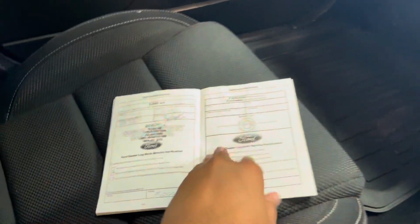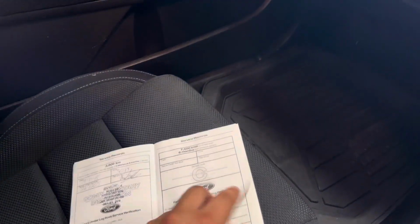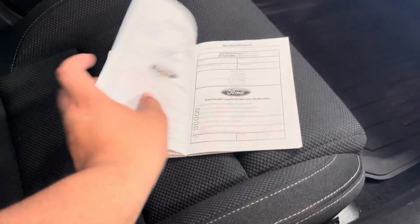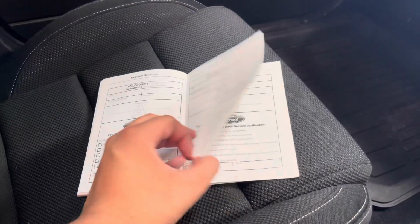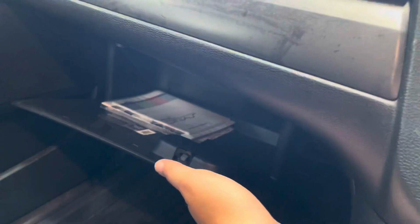Now this one does have a full service history. The most recent minor service has been completed, so it's very much ready to go. As you can see, it has all the stamps in the book for the required servicing. Got your books here in the glove box as well.